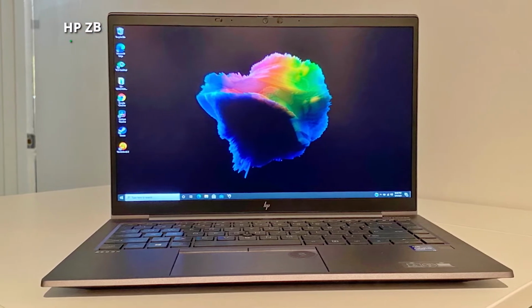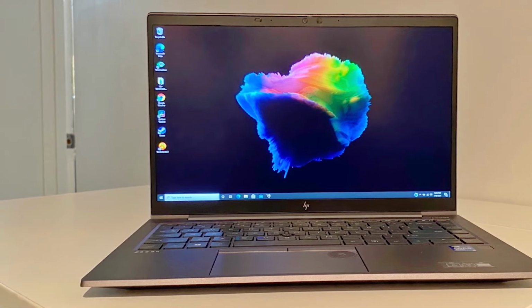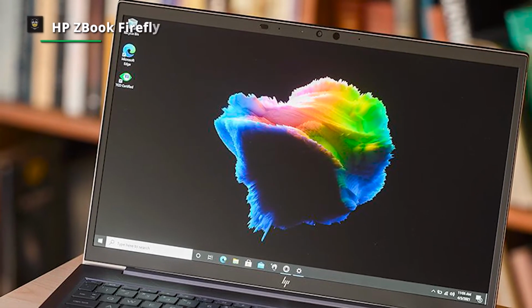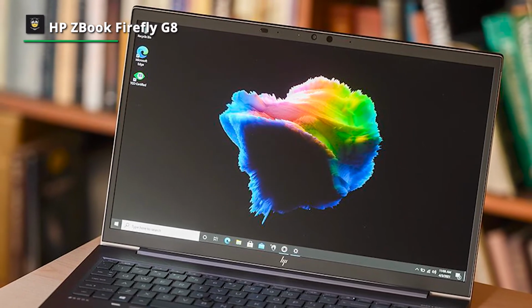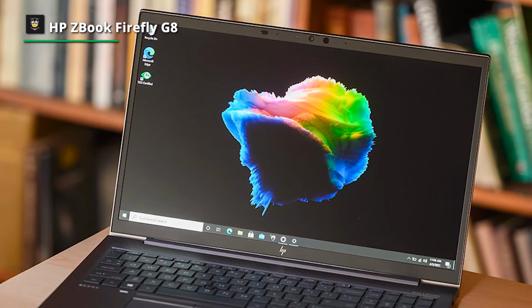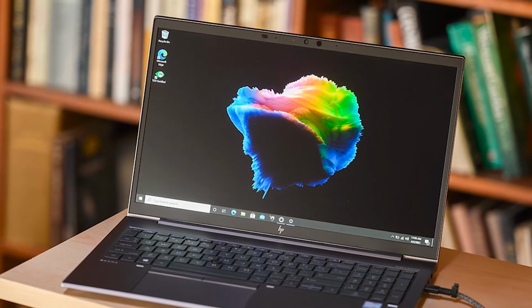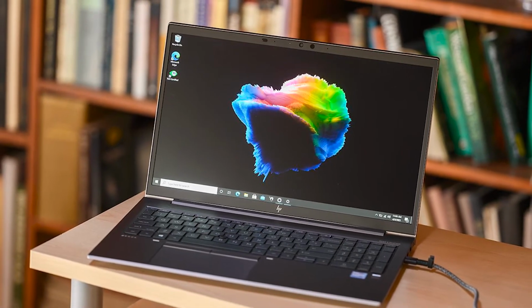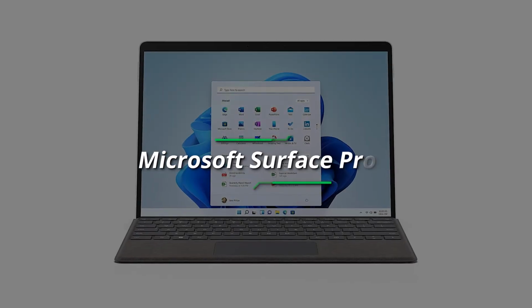The ZBook Firefly 14 G8's all-metal chassis reminds me of the first time we see Doc Brown pull up in the all-aluminum DeLorean in Back to the Future. The Firefly has the same angular aerodynamic curbside appeal. Though lightweight, the Firefly G8 is sturdy, having passed several MIL-spec tests for drops and spills. If you're on the go and are prone to a few mishaps, then don't worry because the sleek Firefly will keep on keeping on.